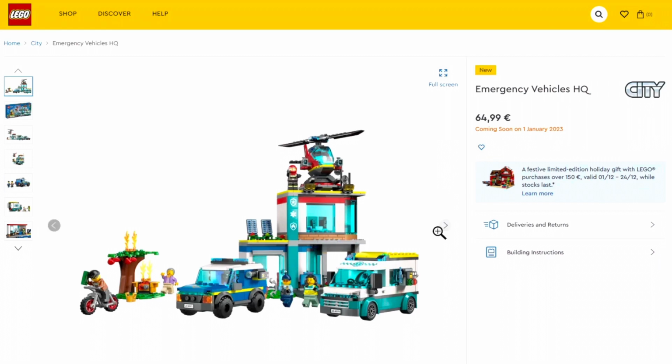We're now moving on to what I think is the highlight of the range. And the reason that I think that is because we actually get here 3 emergency vehicles in one set. And I don't think that's ever been done by Lego before. So we actually get an ambulance, a police car, and a fire helicopter. And then on top of that, we have 1, 2, 3, 4, 5 minifigures, a side build, and a headquarters, and a bike.